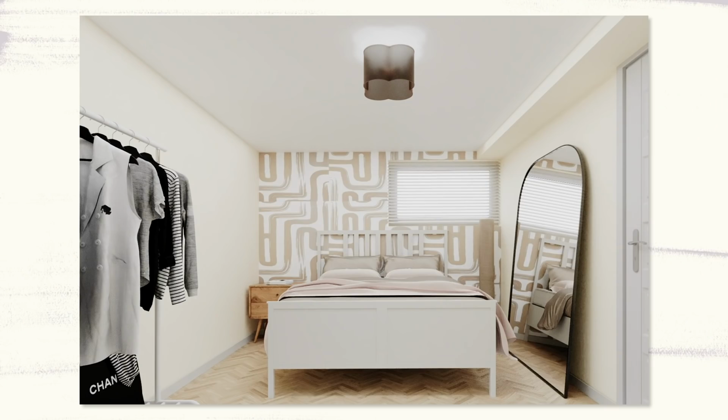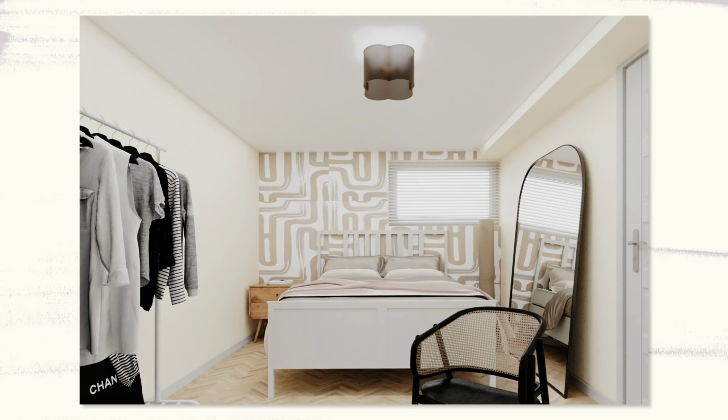So now we are gonna change out that desk chair to something a little more modern and comfy. And because this is such a small space, like every piece of decor counts. So I found this beautiful rattan chair. I love it so much. And this is just gonna go by her desk. So it acts as, you know, a lounge chair, but also a desk chair as well.